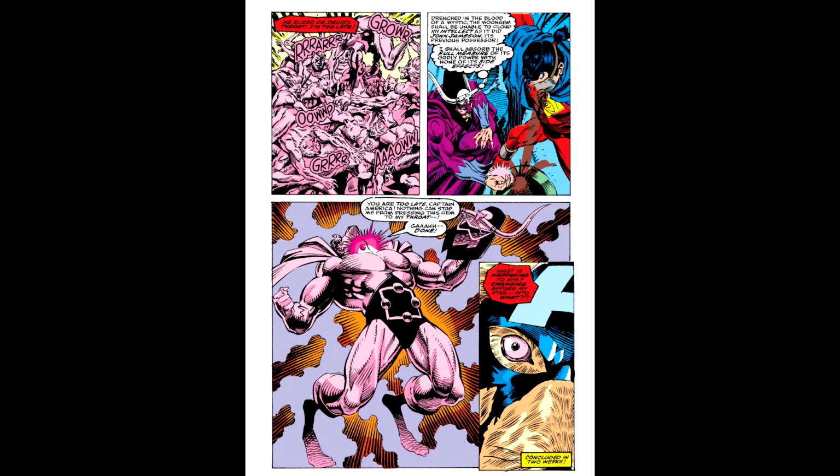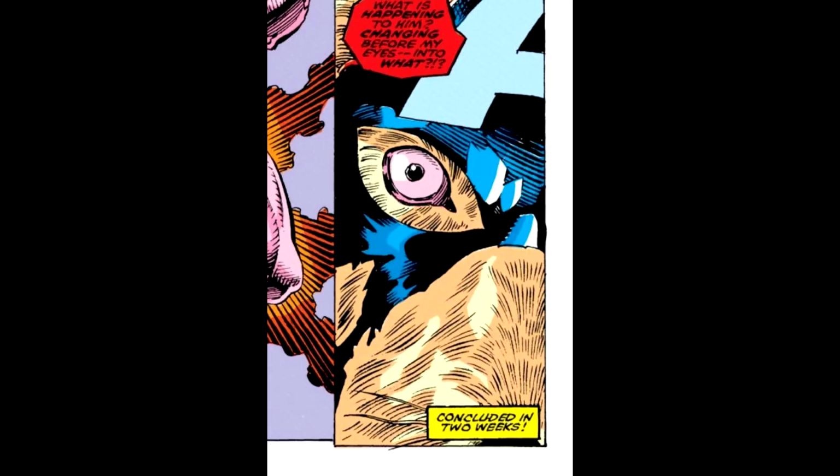Done! And then we see Cap. What is happening to him? Changing before my eyes into what? And that's where this story particularly ends, because the next part of the issue cuts into another story with Diamondback. But we're not going to cover this in here today.